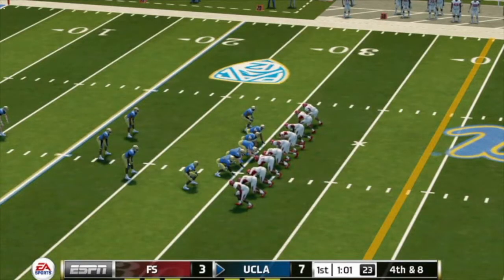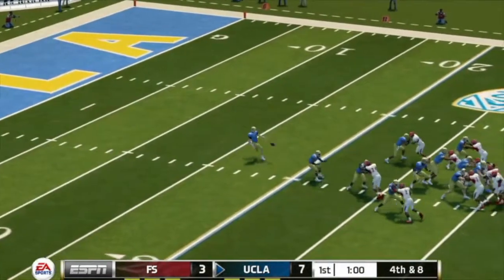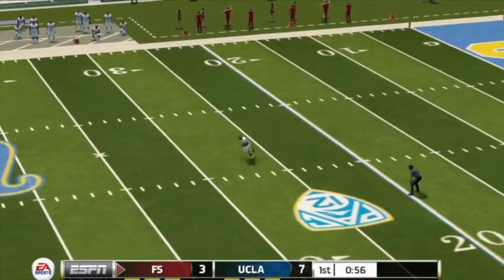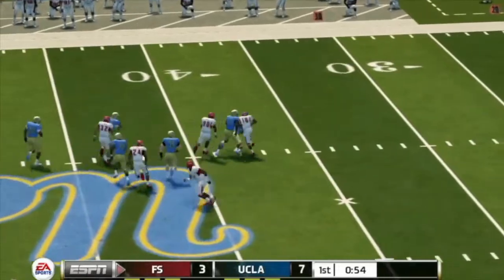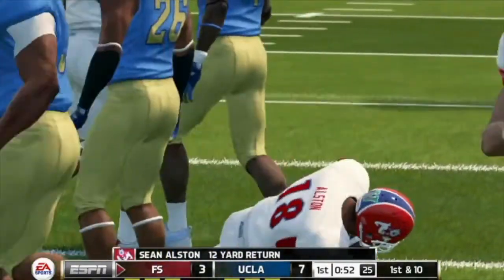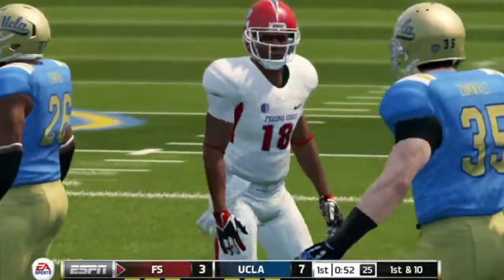They've got 10 guys up. It looks like they're going to try to block this one. Tries to get around the corner. He makes it out to maybe the 39-yard line. Returns for a gain of 12 yards.